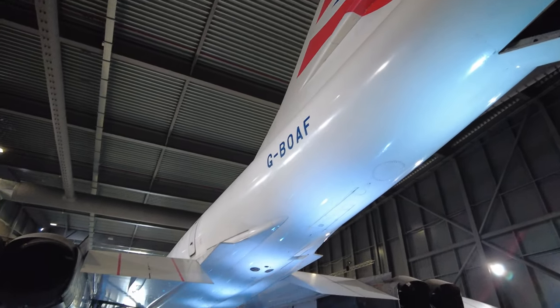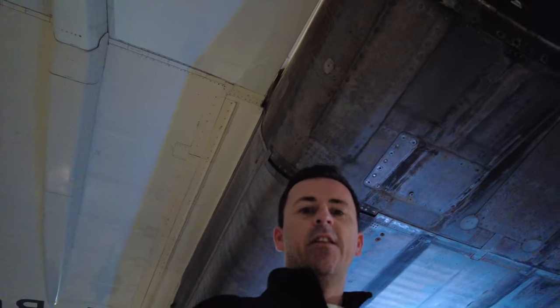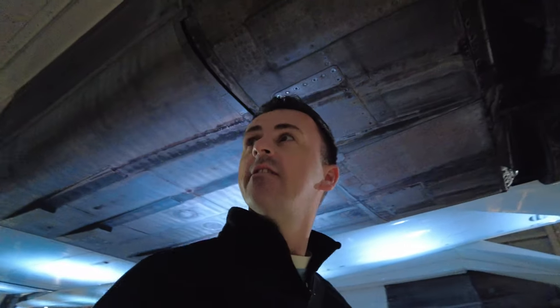G-BOAF. G-boof. Yeah, I just can't get over how huge it is. And that is real, I think. It's not fake. It's actually real. I've seen Concorde in the sky, and now I'm stood under the engine. That's the engine. It's crazy.